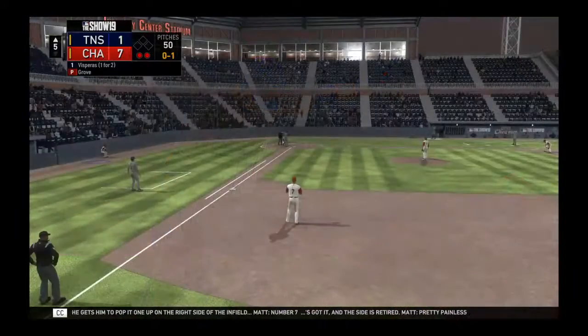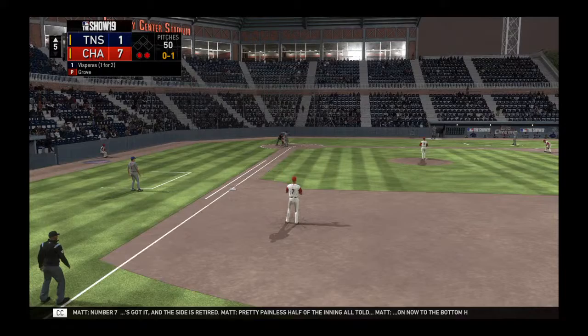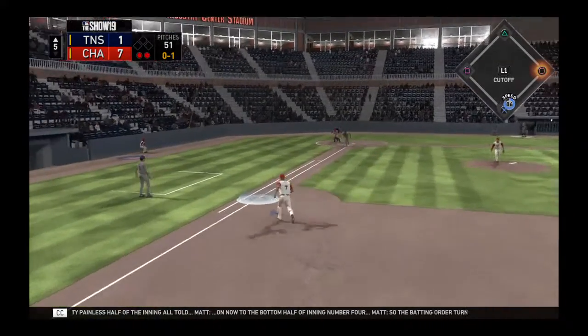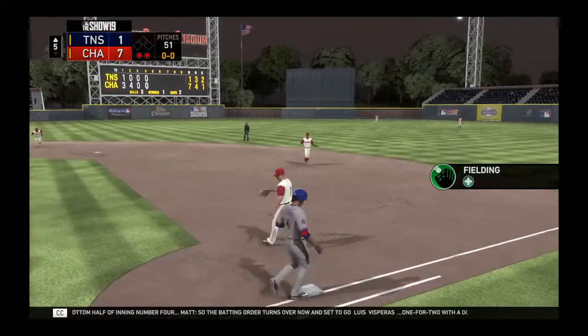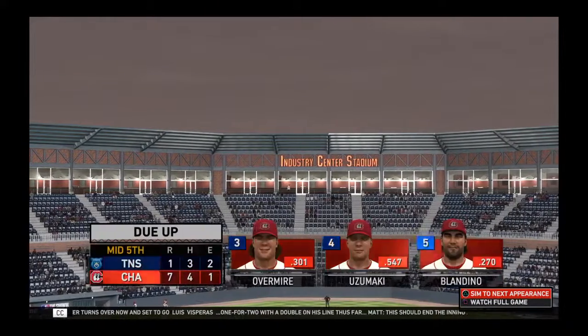On now to the bottom half of the inning. The batting order turns over now, and set to go, Luis Vizperas. 1 for 2 with a double on his line thus far. This should end the inning as it's sent out to second. And indeed it will. He throws him out at first, and the side is retired. Nothing across this half of the inning.